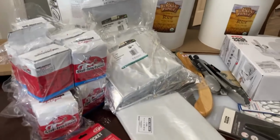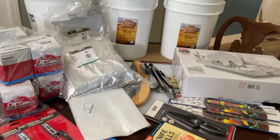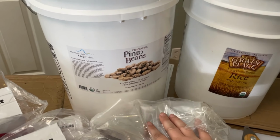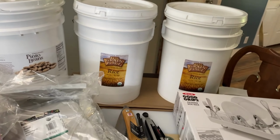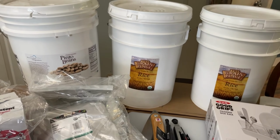Next up, let's go to our Pleasant Hill grains. All of this right here is from Pleasant Hill Grain. And so these are the grains that I went ahead and got from them. So I got a bucket of their organic pinto beans, 2 buckets of their long grain brown rice. Now I will say, you're going to look at the prices on this rice and be like, holy moly. And I'll be honest, I have to agree.